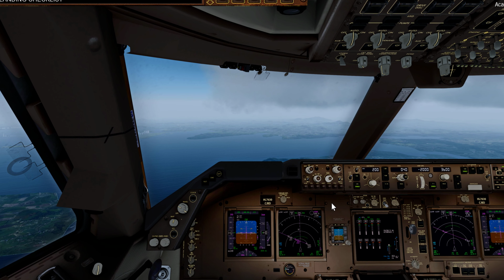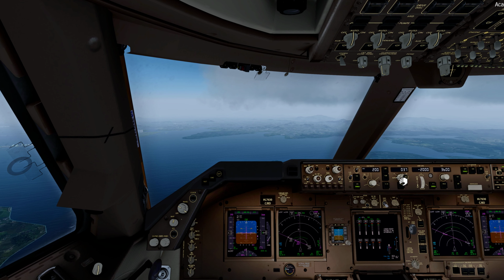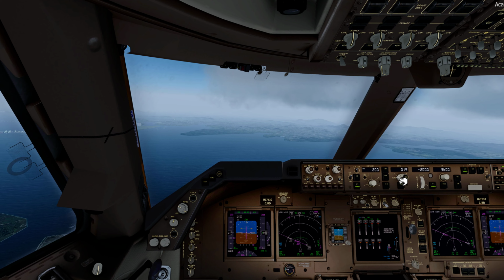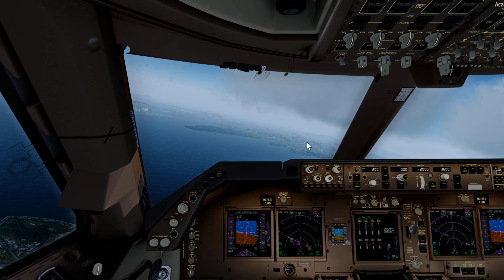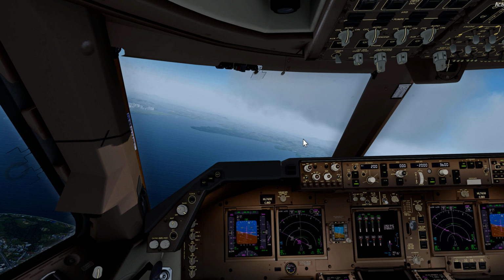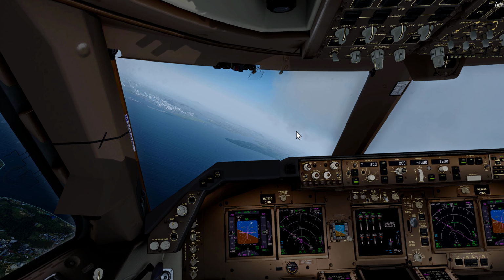Flaps 5, please. Speed check, flaps 5. Korean Air 26, turn left heading 360, descend 3600, cleared ILS runway 33 left approach, report established. Left 360, down 3600, cleared ILS 33 left approach, will report when established, Korean Air 26 heavy.